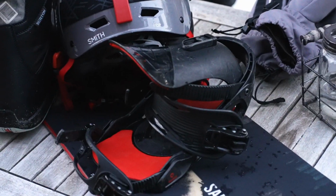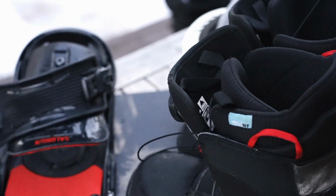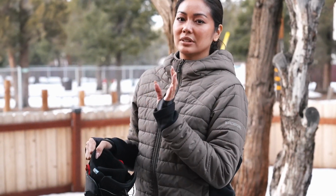Alrighty, we are outside and I'm gonna show you my gear. Snowboarding boots. If you don't own one already, you gotta go to a rental shop and they make sure that you get the right size because you're moving really freely on the mountain and they gotta make sure that your ankles stay safe. So it has to be really snug, but there's like a specific way that they do it. So trust the rental people, they know what they're doing.